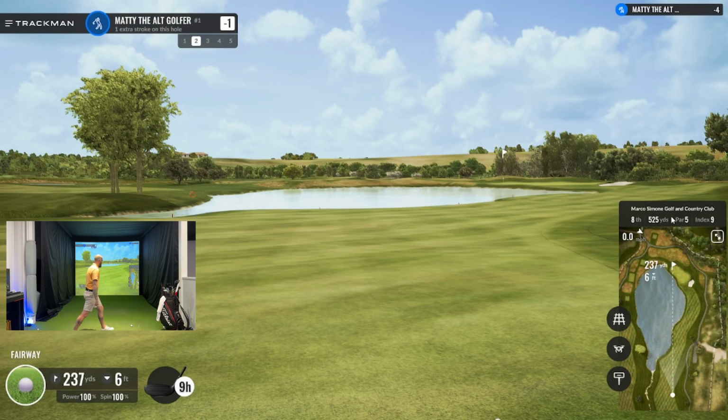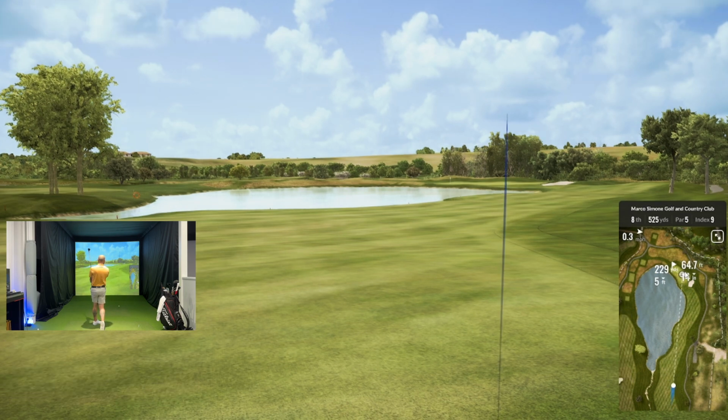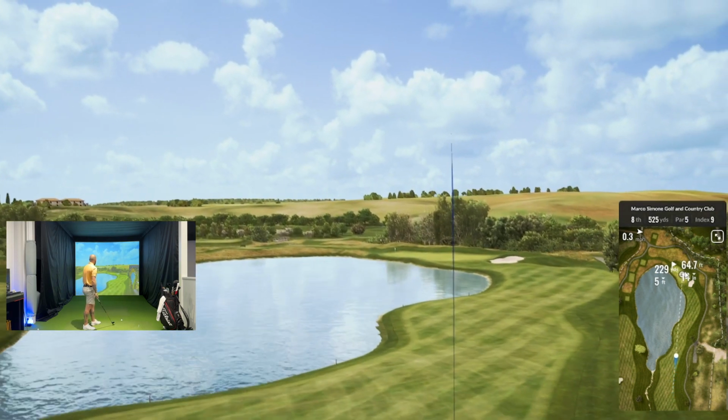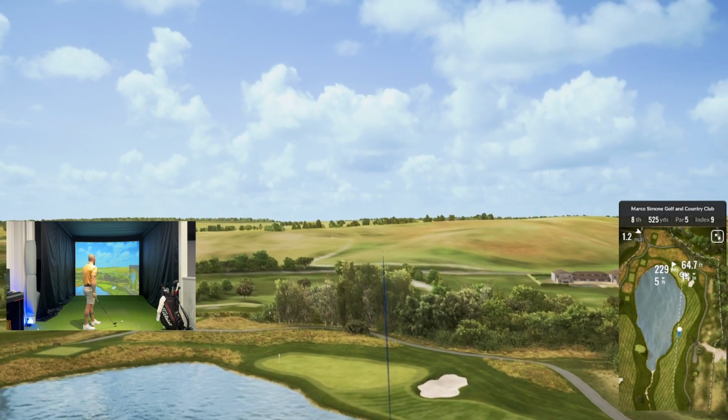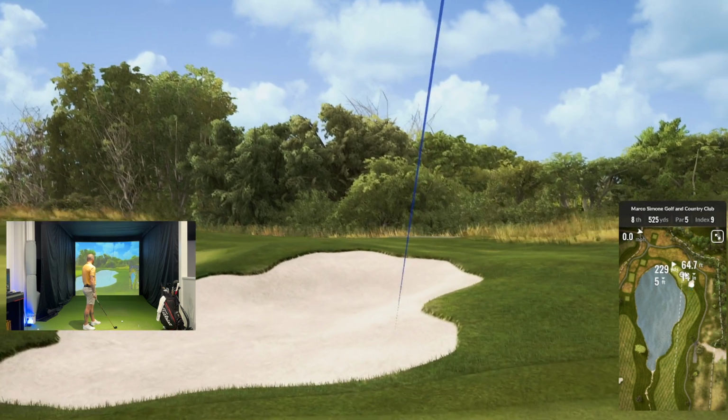I think we're gonna go with hybrid again, because if I've caught that clean, I know that was downhill, we've got enough to carry. I think we'll aim a little bit further right though, so we're more towards the center of the green. Oh, it's so out the toe. Come on. We're safe. We're in a bunker.